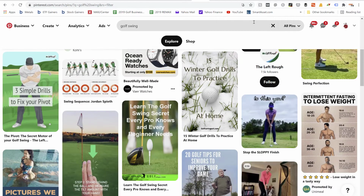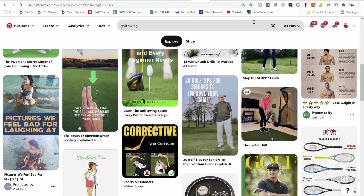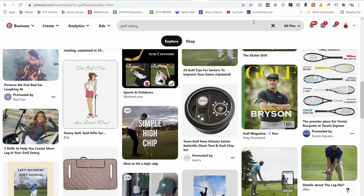So yes, these are pins from other people, but that's okay because we want to share other people's content in addition to our own. That gives our profile an overall look that's not just about me, so that people want to follow us because they want to see great content in our boards. If we're only posting content about ourselves, that might come off with the wrong vibe and we might not get people sticking around wanting to follow us.